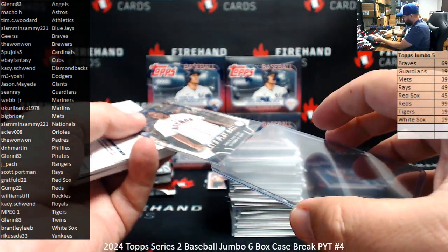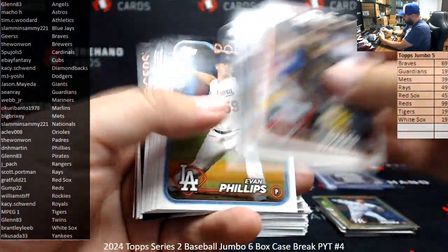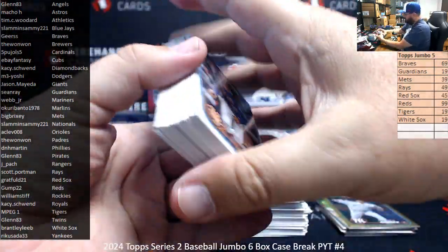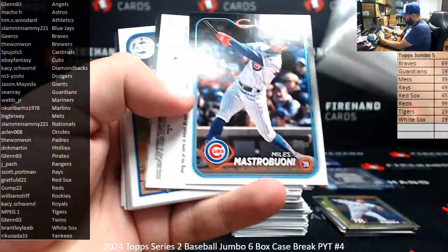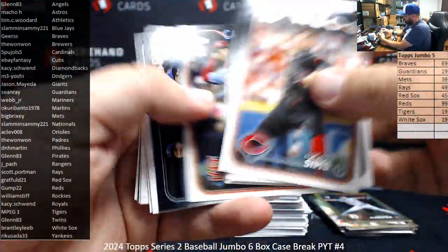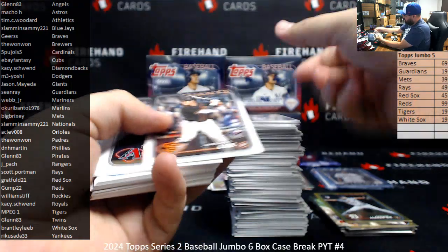I know these aren't exactly short printed hits, but I'm still top loading the CJs and the Wembys that I find. I got a Yoshi 35th. Jung-Hoo Lee.